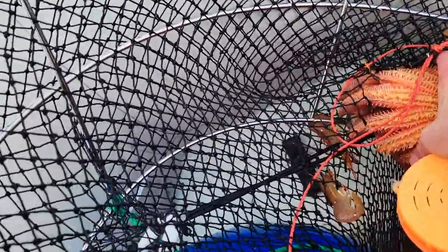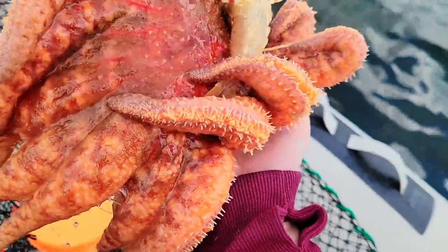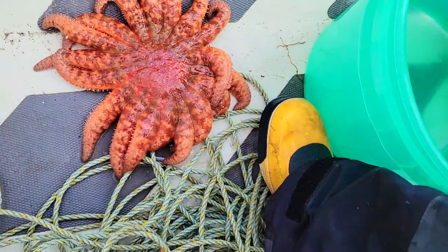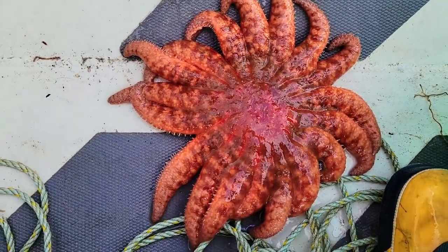Okay, so I just pulled up the prawn trap. And there's some cool stuff. So I just pulled up the prawn trap and there's some really cool stuff in it. Wait till you see this. Woo! Hold on, let me turn you around. I have no clue what that is, but it's really cool. There is a little crab in it. I feel like I should have a glove to pick this thing up. Look at that. And he's got my prawn. Is that not the coolest thing? Look at that. The thing is so cool.